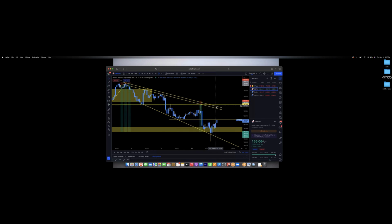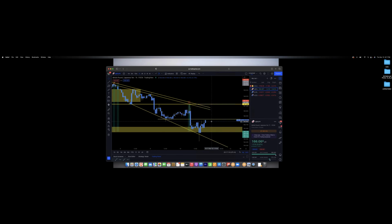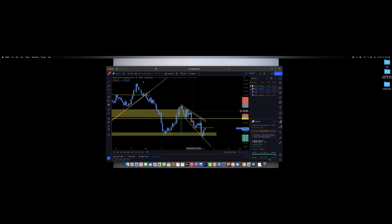I like this structure a lot more and I would live with it coming up there. If it does reject right there, then this thing is just heavy in sellers. So you'd be waiting more for that gold box to do a break and retest? That one is really good too for a move. But as far as this one goes, no, I wouldn't take a trade on that. Yeah, that makes sense.